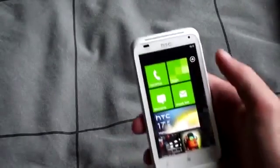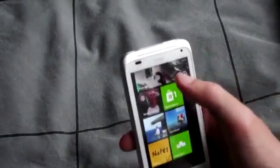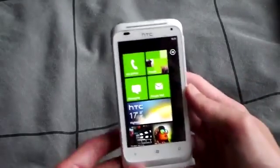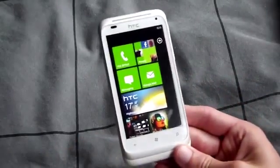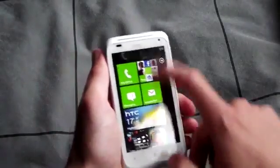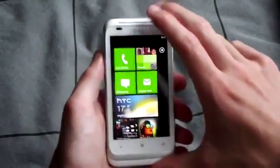It's fluid, it's fast, and I know a lot of that is the Windows Phone optimization and only being allowed to use it on certain chipsets, but this phone is not going to lag, ever. I've not seen it lag, I've not seen it crash. The Mozart I used a while back crashed a lot. No crashes whatsoever. I'm really proud of HTC for creating a device that doesn't crash.